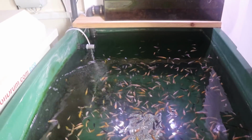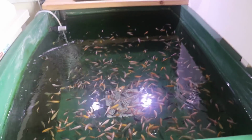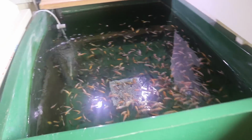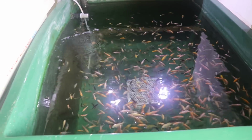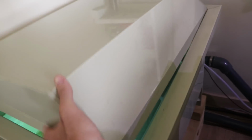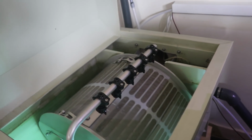It gets quite a good turnover with the water as well. It's like a 100% water change every week, so it's pretty good turnover. But the waste that they produce is just ridiculous. It's absolutely blocking up the pipework and giving the drum a bit of hassle.